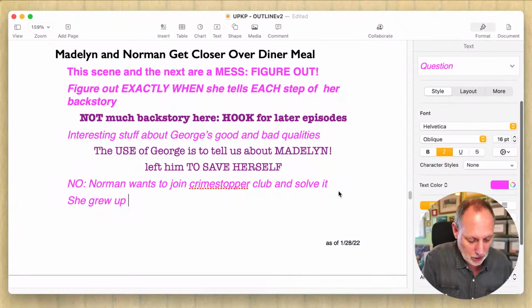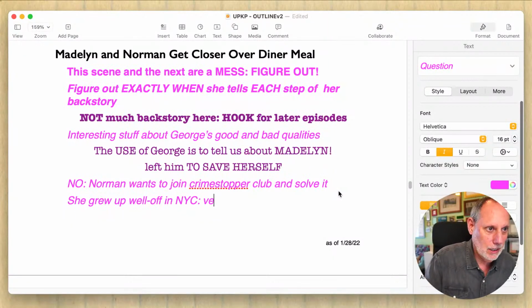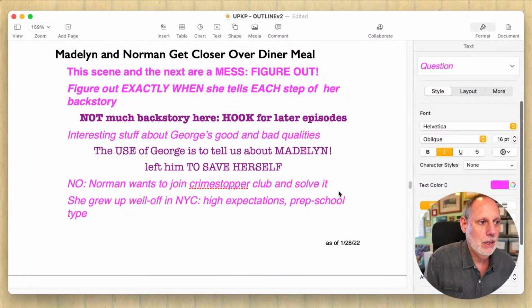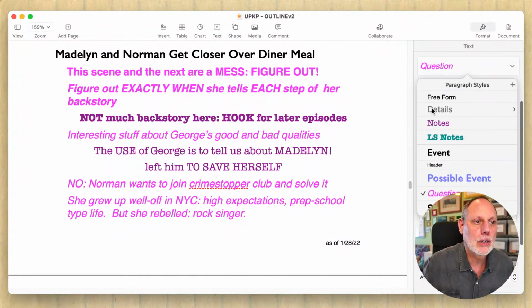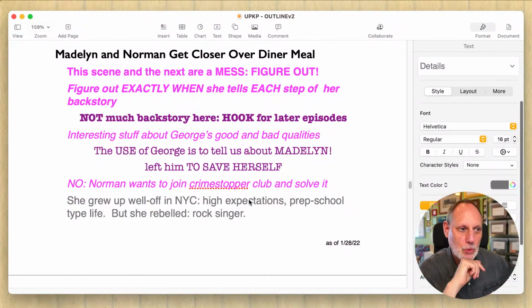She grew up well off in NYC. Very, what's the word? I don't want to say ambitious. High expectations, prep school type life. But she rebelled. Rock singer. Okay, I just learned something about her, which is she was not a naive, innocent person. George came from out of town, but she was not.